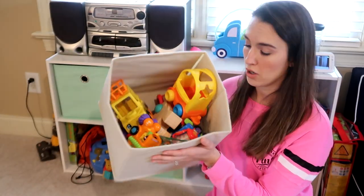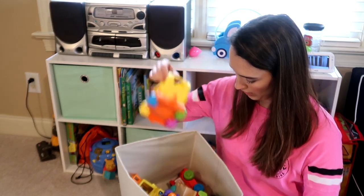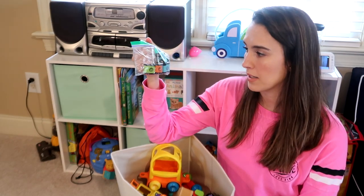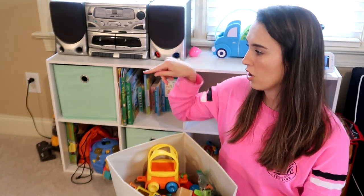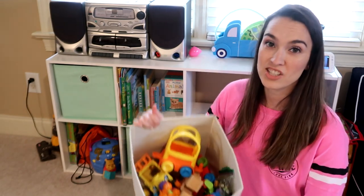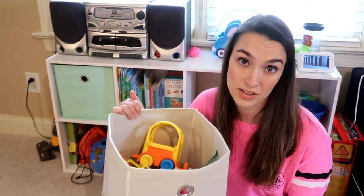And this one is completely full of cars. So we have various cars, trucks, trains, things like that that are in here. I also keep a little baggie of these miniature cars. His car rack is over there that kind of goes back and forth. But I just kind of store all his cars in one of these big bins and just clean them up that way.